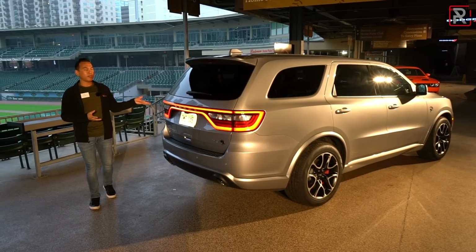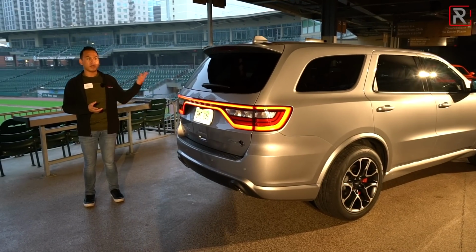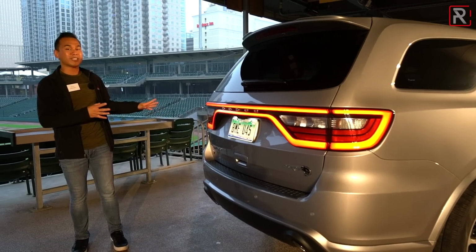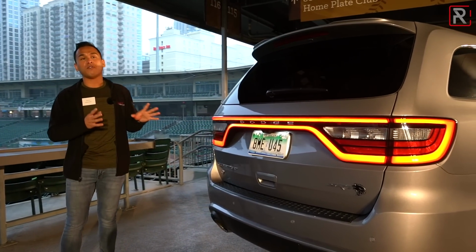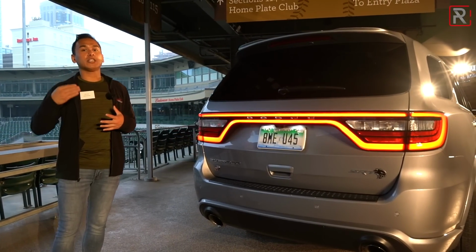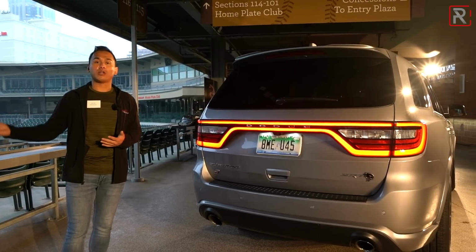Now, my particular tester here has a couple of options from the Demonic Red to the Advanced Technology package to that rear seat entertainment package. This one here with destination stickers for $93,150, nearly $100,000 for something like this, but keep in mind, you can easily price up a Jeep Trackhawk to be well over $100,000.